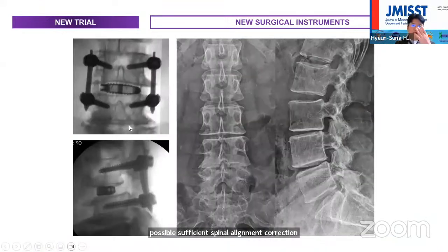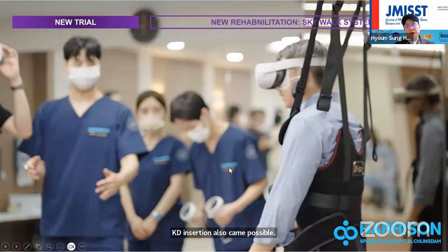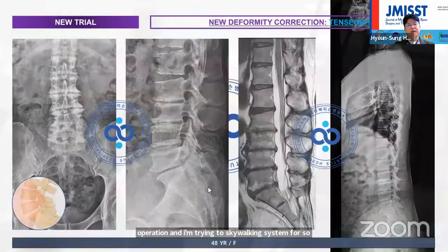And currently, bipolar surgery and 3D large angle cage insertion are also possible. And also now I'm thinking that in spite of excellent clinical results from endoscopic spine surgery, there is more need for sufficient rehabilitation after operation, and I'm trying the Skywalking system for so many geriatric patients and so many fusion case patients.